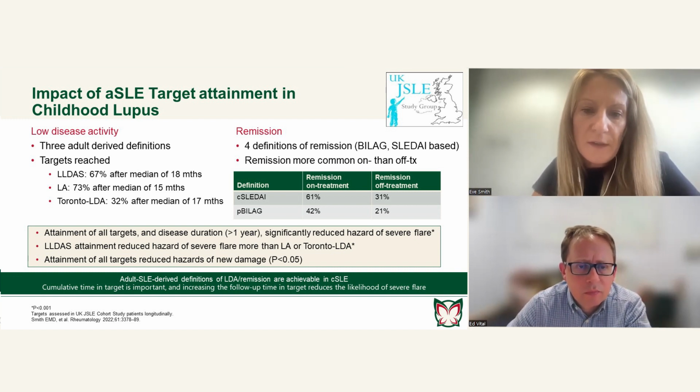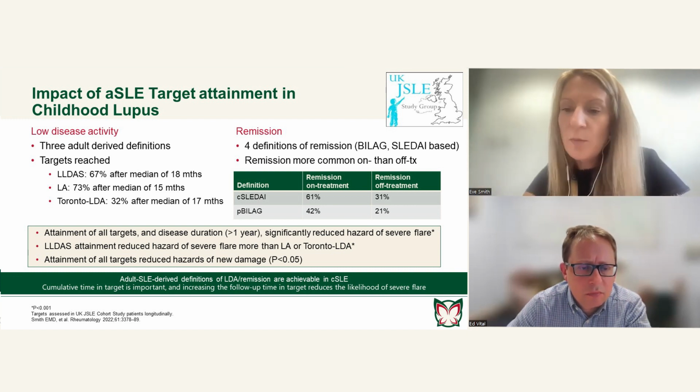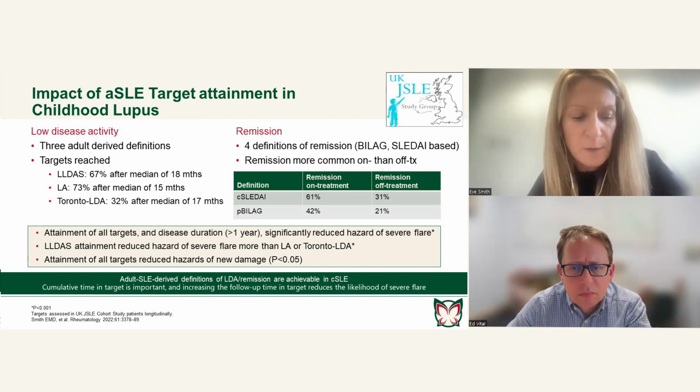The other thing that these data showed was that cumulative time in target is really important. So it's far better if you spend 20, 30, 40, 50% of your time in target than just a one-off time in target. And this really significantly reduced the hazards of both severe flare and damage.